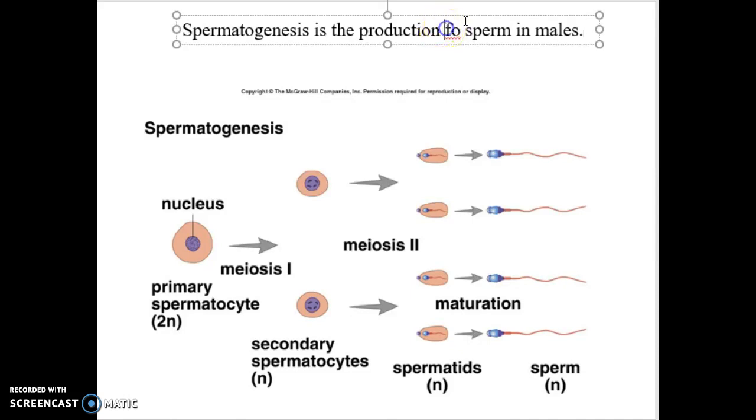Spermatogenesis: the production of sperm in males. Males begin producing sperm at puberty. When puberty starts varies from individual to individual. In humans, maybe 12, 13, somewhere in there, is when the process begins in males.